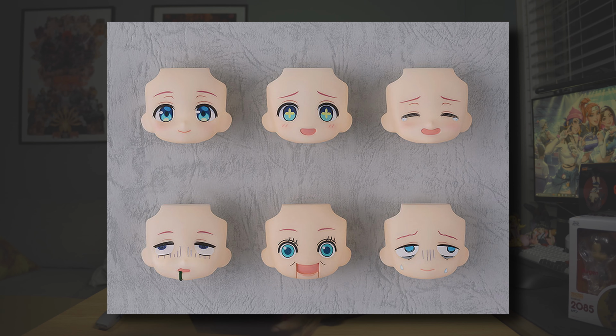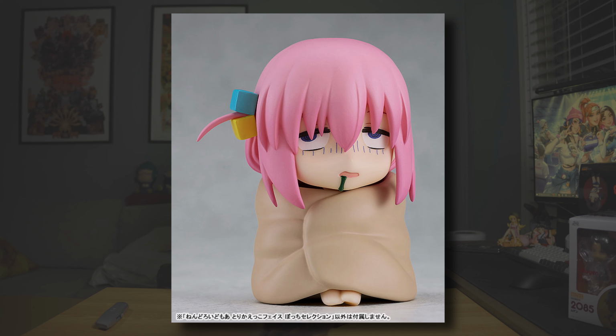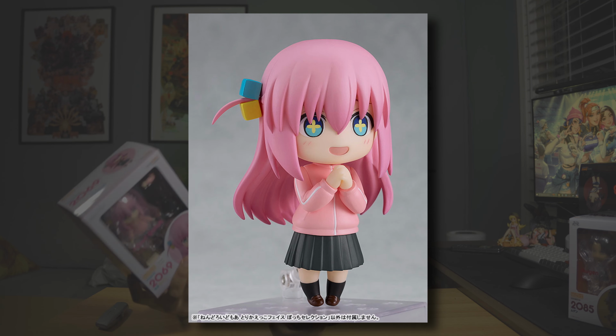And I actually had 2 of these ordered at first, but again, the month of August was a little tight and I was saving for my trip to Japan, so I ended up canceling one of them. But I am actually thinking about getting a second one now, especially now that they released some new faceplates of her, which I did pre-order as well. So yeah, I'll probably end up getting a second version of Bocchi here. But yeah, let's go ahead and get this open.